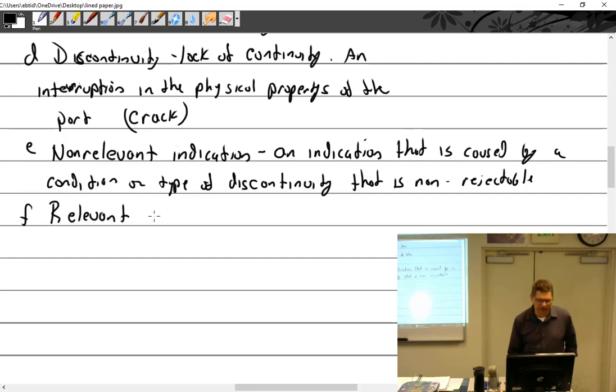So what is a relevant indication? Cause for rejection. There we go. That's the best way to sum it up. An indication is caused by a condition or type of discontinuity that requires evaluation, which usually leads to rejection.